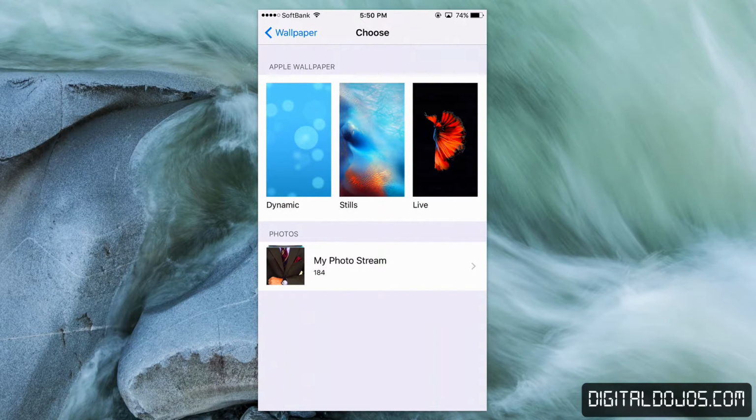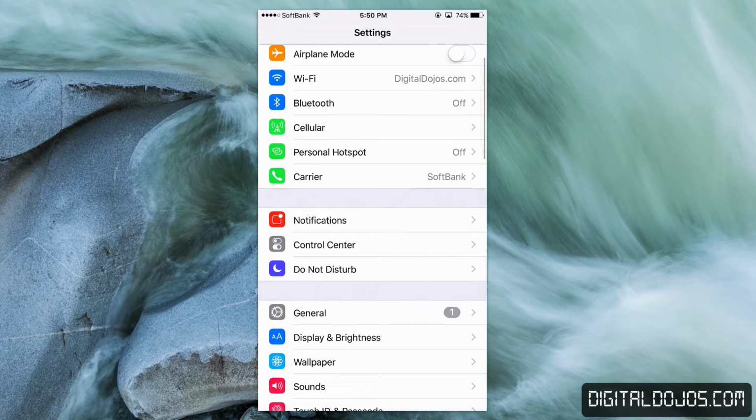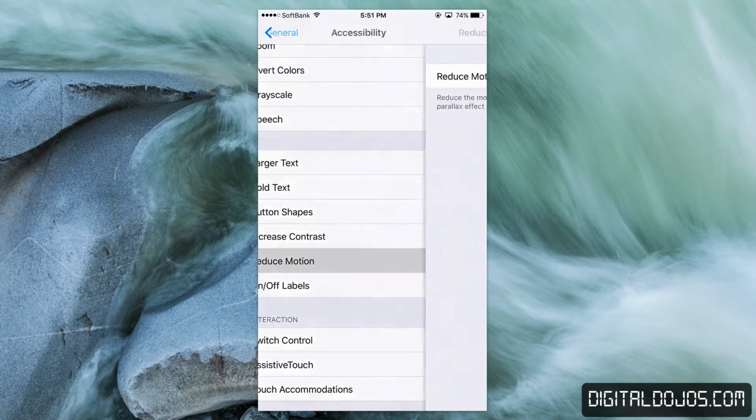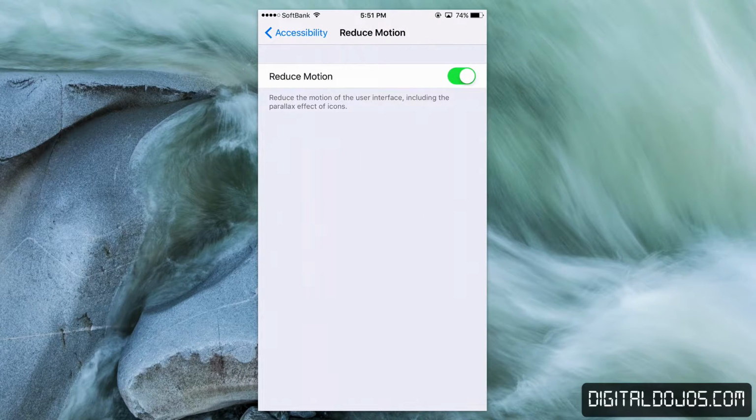Other tweaks that you can do, if you go into your general settings and then click on accessibility and then go down to reduce motion, you can actually turn this on to reduce certain motions and animations, such as the parallax effect of the icons. That's that effect when you're looking at your icons and moving your phone left to right. It kind of looks like they're following you. So you can turn those off or reduce those a degree, which also saves a bit of battery life.